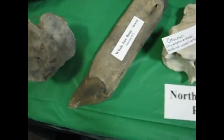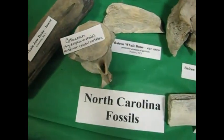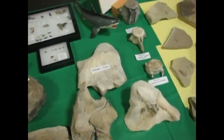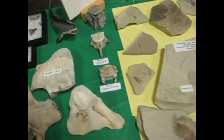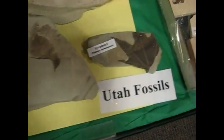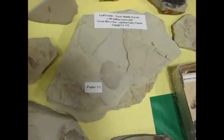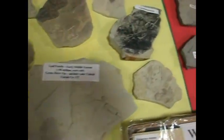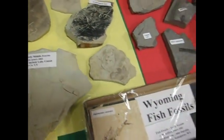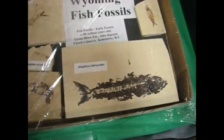What is the next thing? Marine environment, ocean. That's a trilobite. It's called a trilobite, T-R-I. It means three lobes. Tri means three, and these are lobes.